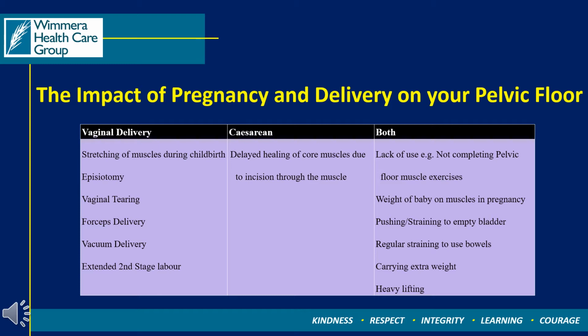With a Caesar, you have delayed healing of the core muscles because they've been cut. So it takes a long time for those muscles to start firing again, and they actually work very closely with your pelvic floor as well. And both of those have lots of impacts on your pelvic floor.